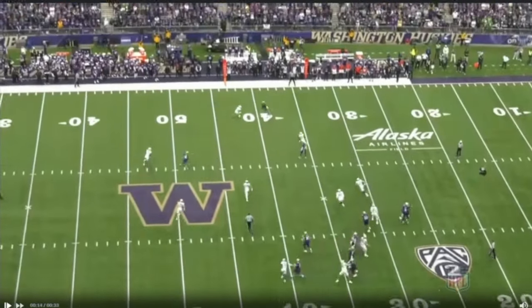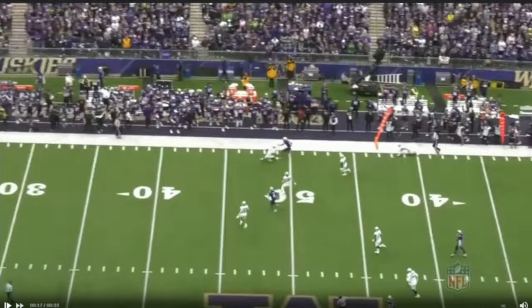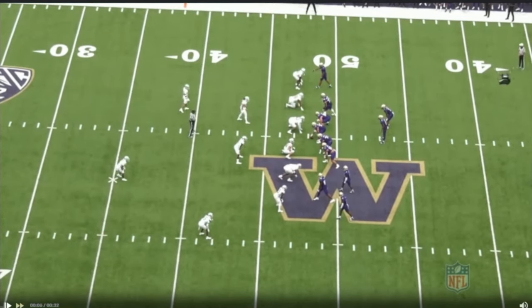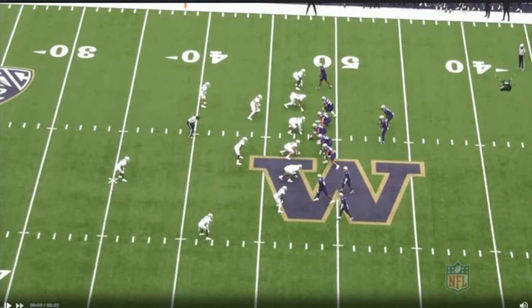Gets it to his receiver in a position for, again, his receiver to make a run after catch because he gets it out so quick. Not wasting any time on the quick drop back, set his feet, get the ball out.